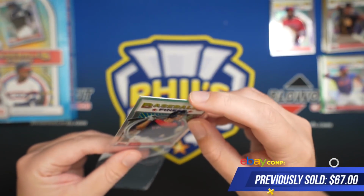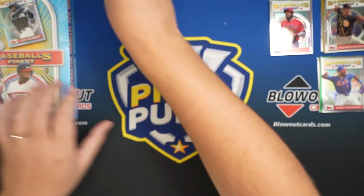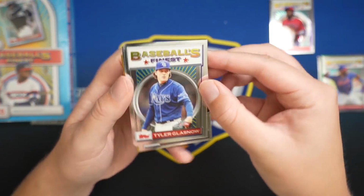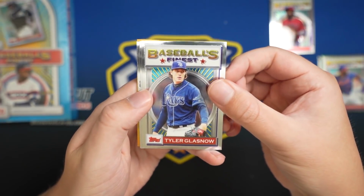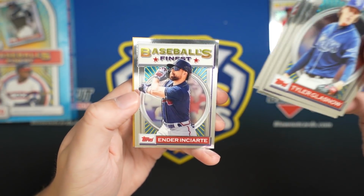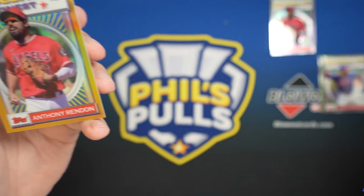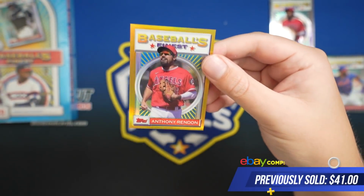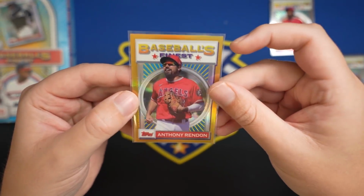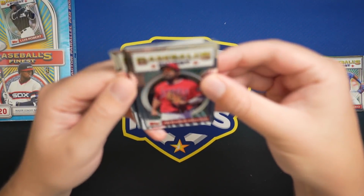These refractors just look so good. Nice card. Let's see our gold. Glass now, Lester, Munoz, Inciarte. And our gold, Anthony Rendon. Cool card. I'd have preferred a Trout there, but not going to complain. Rendon is our gold.